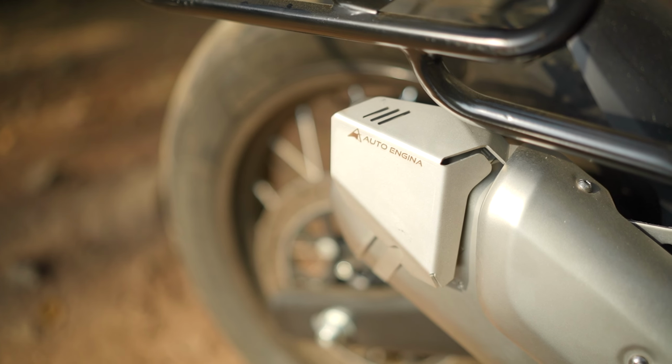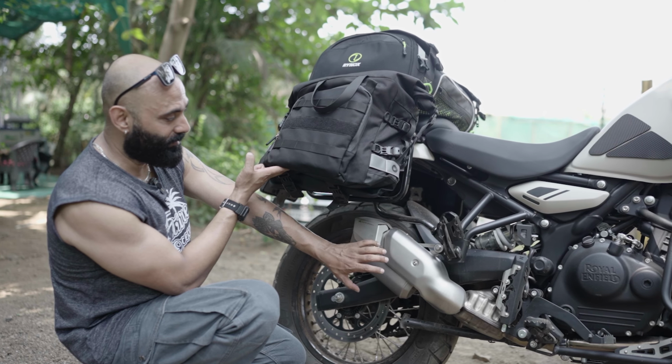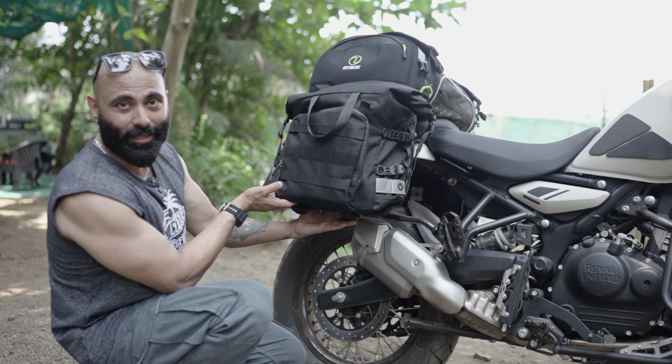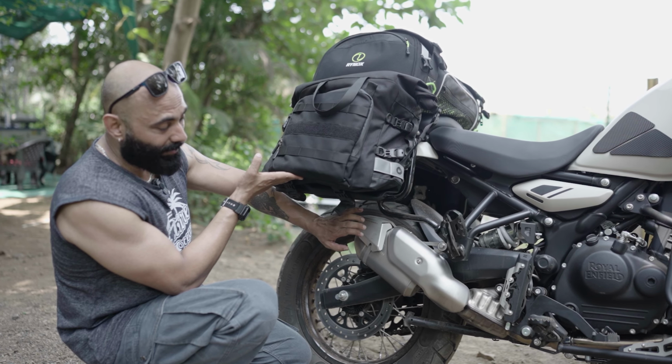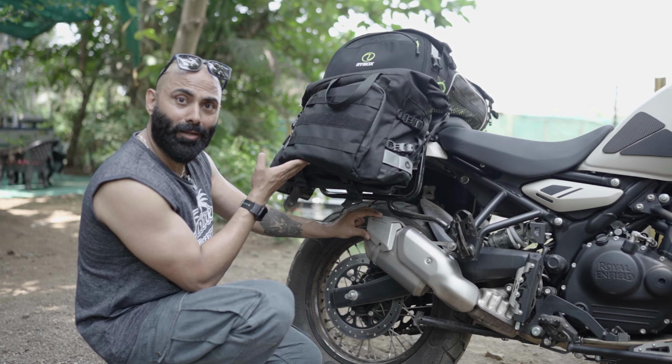It's steel. Even the whole treatment of it matches your original OEM setting, so that looks really cool. The main purpose of this is that it does not burn any of such bags. So this can be avoided by just investing in this little product, which is a cute and practical accessory.